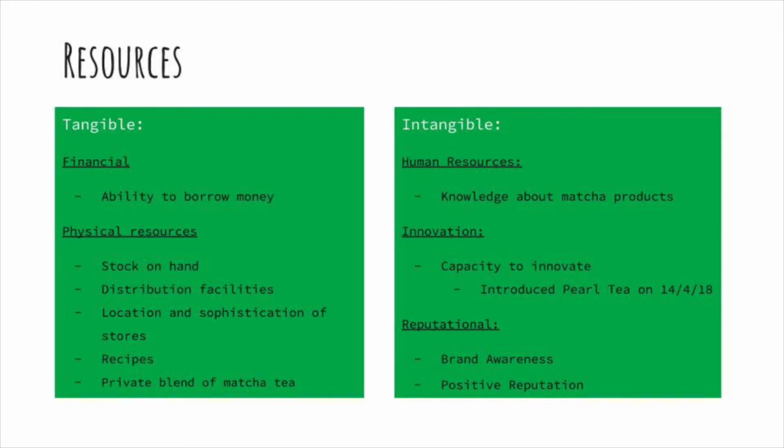Internal environment of Kyo Tea House, so starting off with their tangible resources, they have an ability to borrow money, evident through assets such as the stores, which they can borrow against. Physical resources, they have stock on hand. They have 2 stores in Chadstone and the Emporium, and the location and sophistication of stores is very high. They have recipes that are highly sought after and are raved about by customers. They also have a private blend of matcha tea called the Kyo Tea House Yuji Matcha.